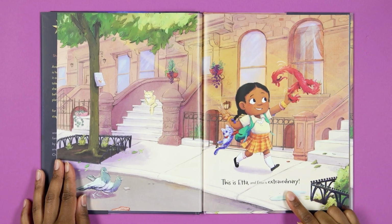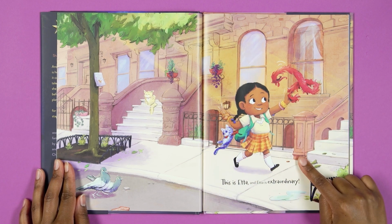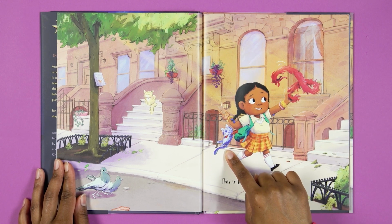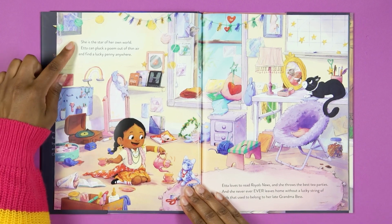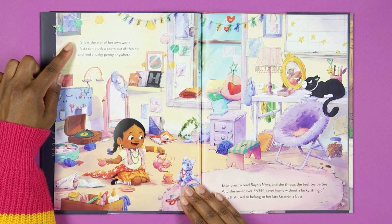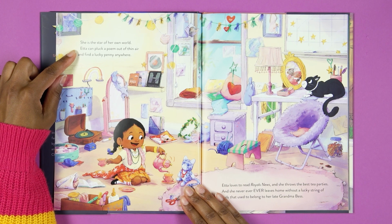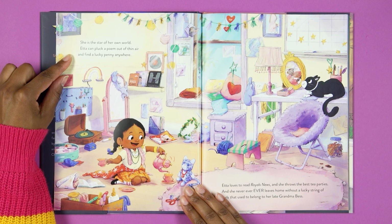This is Etta, and Etta is extraordinary. Here's Etta confidently walking down the sidewalk with her feather boa and her stuffed cat. She is the star of her own world. Etta can pluck a poem out of thin air and find a lucky penny anywhere.